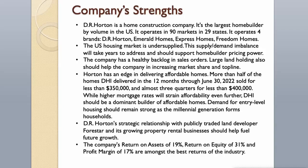Horton has an edge in delivering affordable homes. More than half of the homes Horton delivered in the 12 months through June 30, 2022, sold for less than $350,000, and almost 3/4 for less than $400,000. While higher mortgage rates will strain affordability even further, Horton should be a dominant builder of affordable homes. Demand for entry-level housing should remain strong, as the millennial generation forms households.